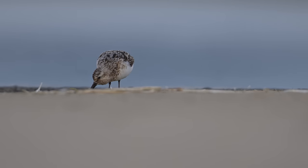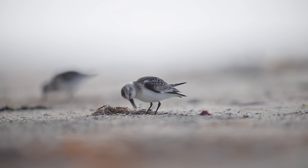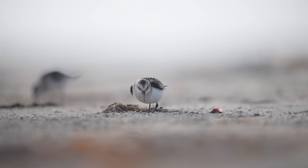Sanderlings get their names from their foraging behavior. They run back and forth along the shoreline, chasing and probing the sand for food with their bills.